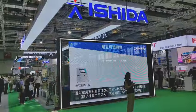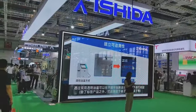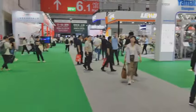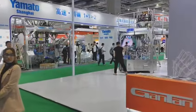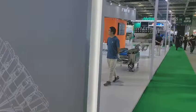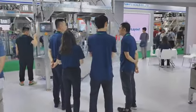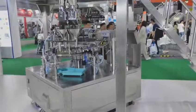Yeah, that one is Ishida. Ishida. Is that from Japan? A little bit like Japanese. Yamada, Shanghai. The booth number is D30. Guys, check the machines. It's working now.